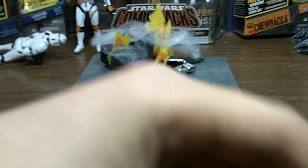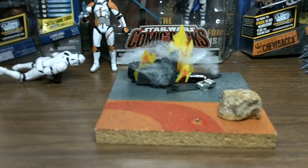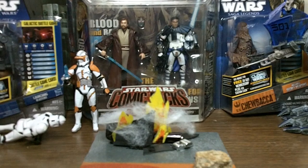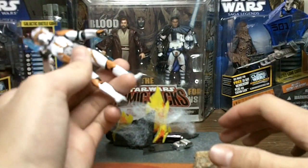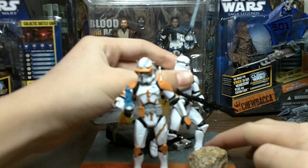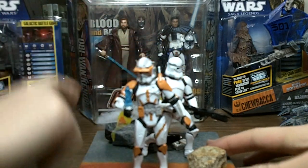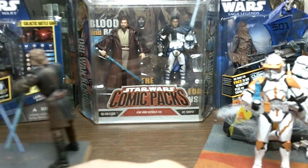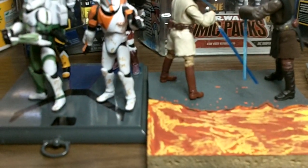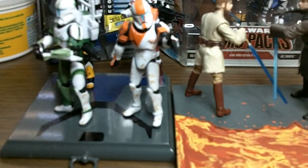Pretty much. And then I just took a rock and set it right there. So there's my Utapau mini diorama display right there. I liked the idea of gluing the pegs on for the action figures to stand so much that I actually went ahead to all of my other mini diorama displays and did that same thing, put pegs on so they wouldn't have to use the stands. So that is really, really cool. I think it looks more realistic that way.